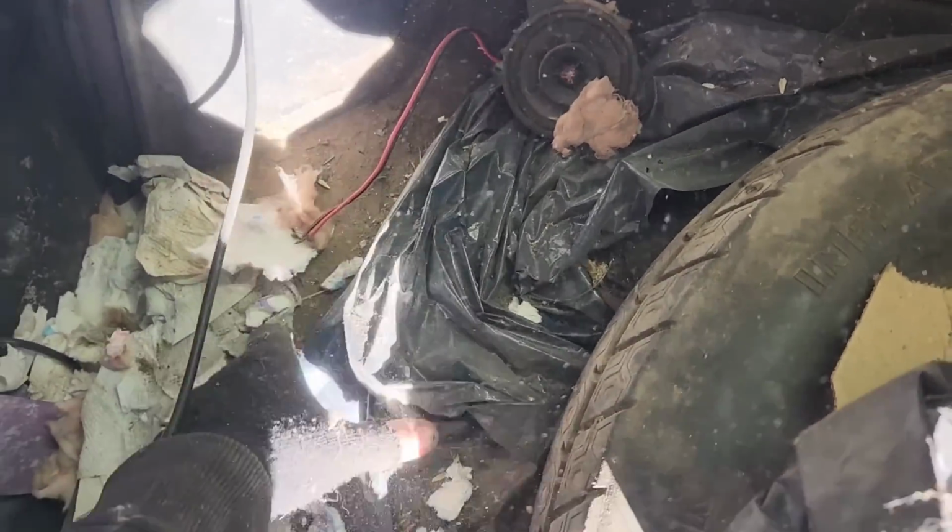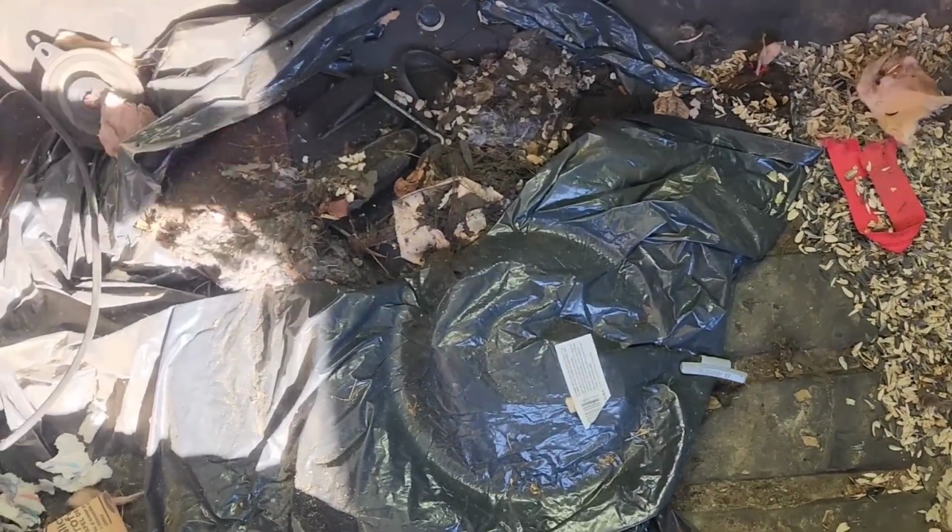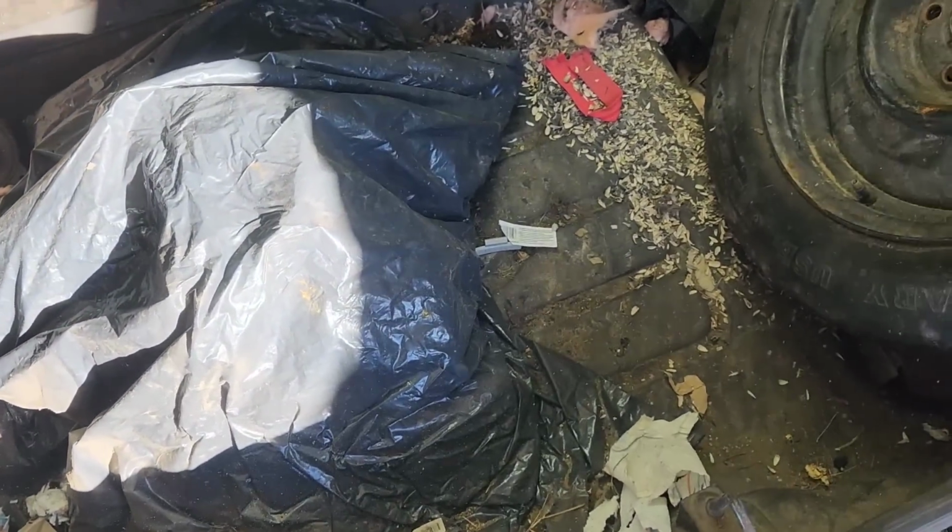There's a bag of something underneath here. Alright, let's rotate this out. Alright, let's see what's in this. This looks to literally be a straight outright bag of trash. Oh, it's the carpet that I ripped out of this thing. Okay, so that's the rear carpet that just goes straight to the trash.